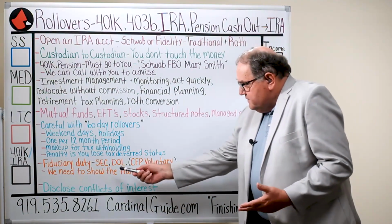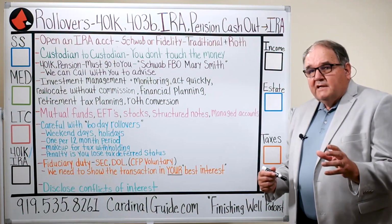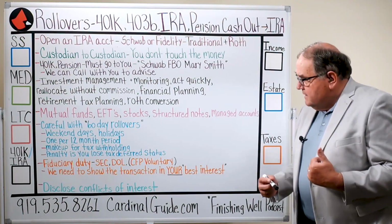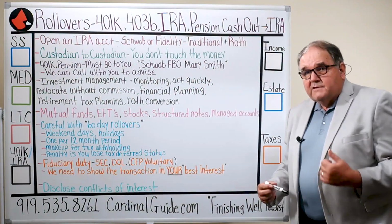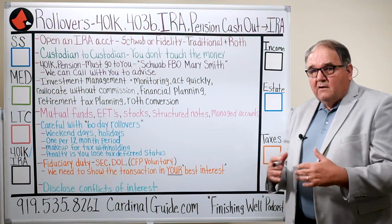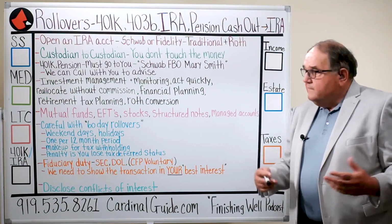And really, a fiduciary just means that we need to show that the transaction is in your best interest and we're putting your interests ahead of ours. And we have a requirement to disclose conflicts of interest, and we do that. So we disclose to you anything in the whole transaction where there's a conflict of interest.